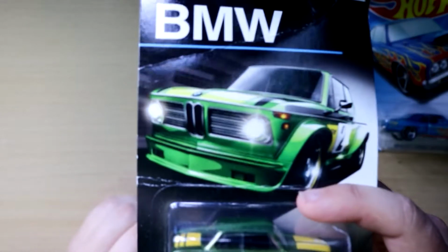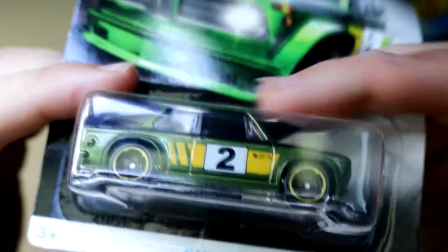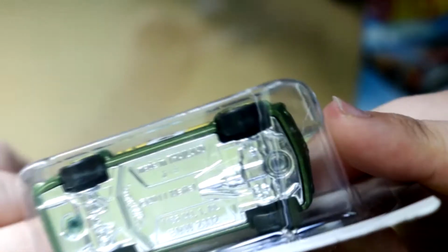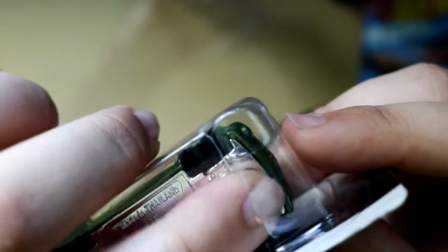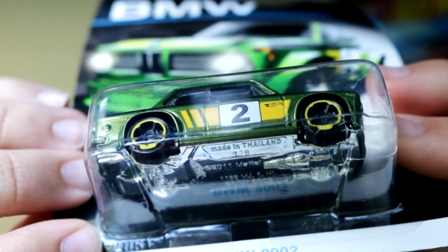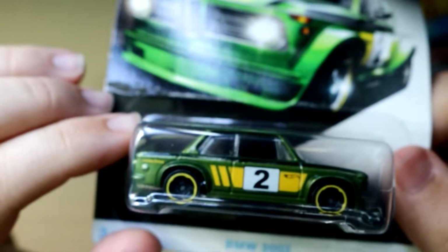So we're going to start off with this one. This is the 2002 BMW. There we go, 2002 BMW. Now I bought this for the collection because I've been wanting one for a while, but the packet is ripped at the bottom, so that just means we're going to open it up now on camera and it can go into the customization pile, and I'll just have to look for another one.